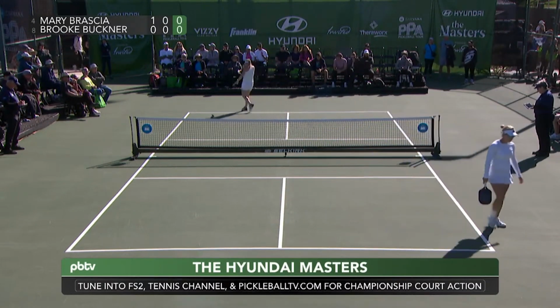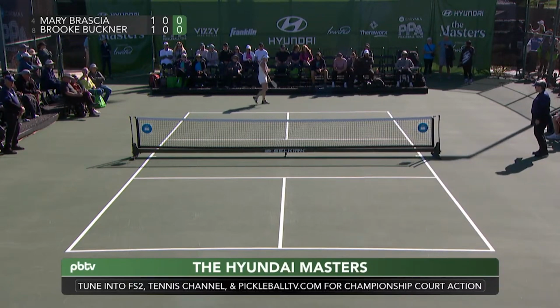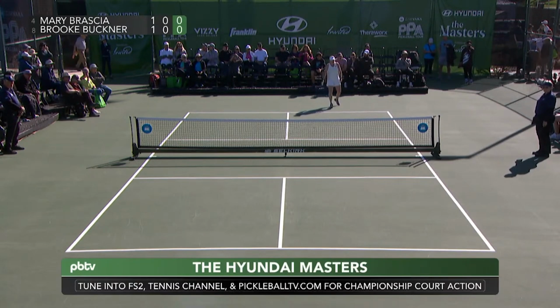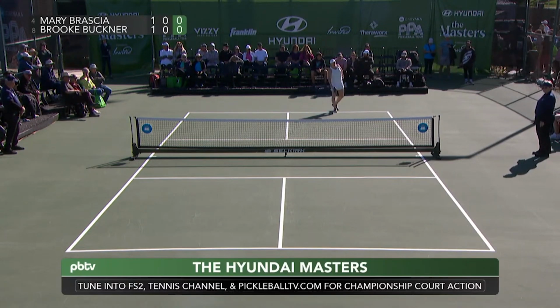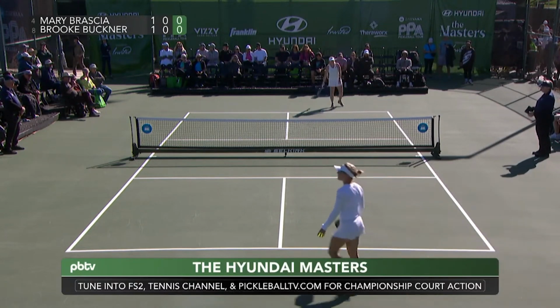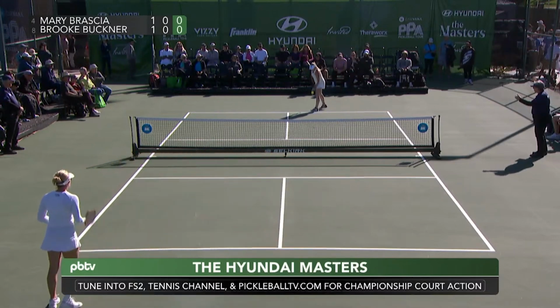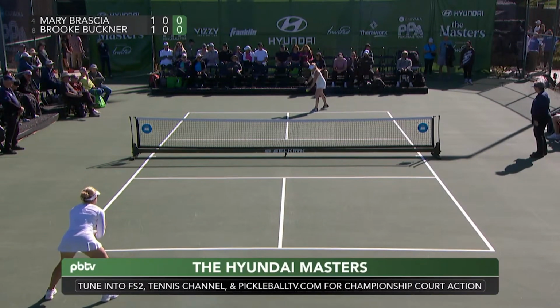And that is a devastating forehand drive from Brooke Buckner there. Wicked. Ties it up at 1. And Buckner is having a solid return to singles in the first event of 2024, taking out Georgia Johnson yesterday.